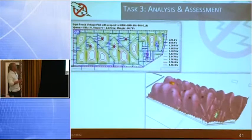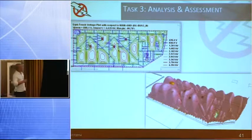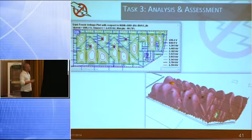So within the safety analysis, we come up with areas that are dangerous for the people to walk through. And these are kind of a legend for the areas that tells them what voltage they will experience, either under a step, or in this case, a touch voltage.